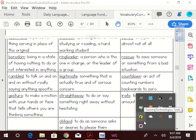You can also use dictionary.com to define the words.